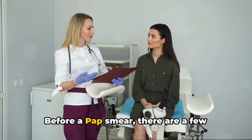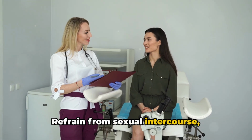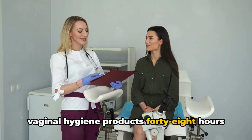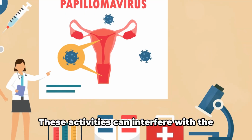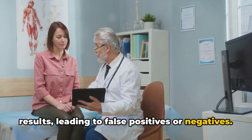lab. Before a Pap smear, there are a few things to avoid. Refrain from sexual intercourse, douching, or using tampons or other vaginal hygiene products 48 hours prior to your Pap test. These activities can interfere with the results, leading to false positives or negatives.